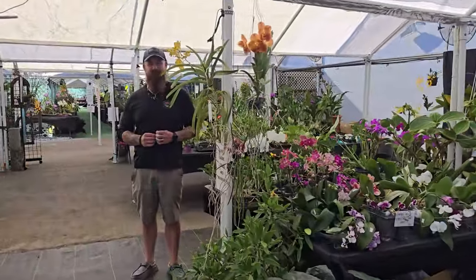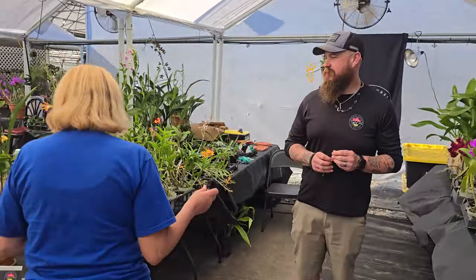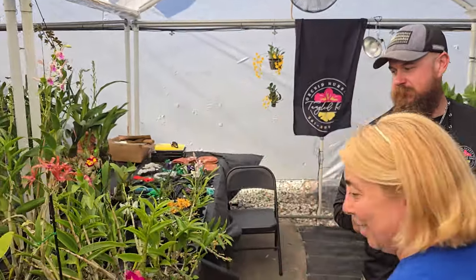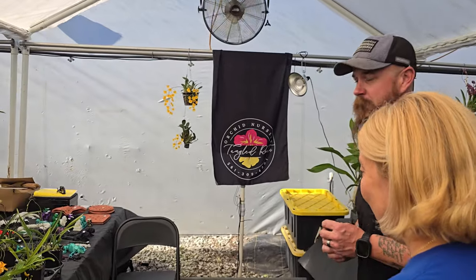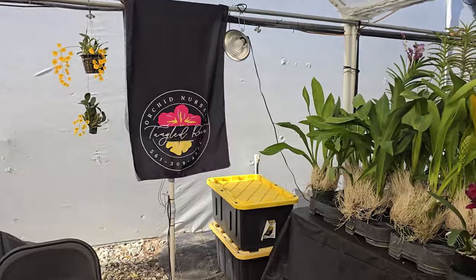And here we have the one and only Mike from Tangle Root. How's it going, guys? How's it going with you? It's good. What's new and exciting? First day of the show was pretty good. Very excited about it. Hopefully tomorrow more people will come, and Sunday more people will come. The only thing new that we're doing at Tangle Roots is we're actually doing 3D animals now.